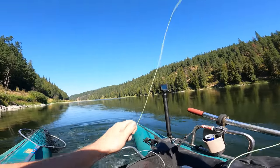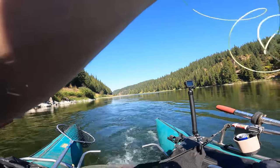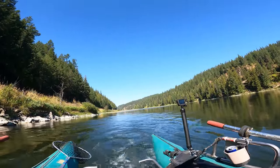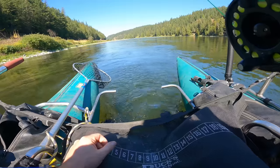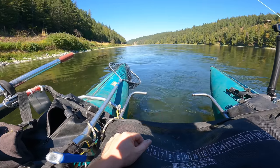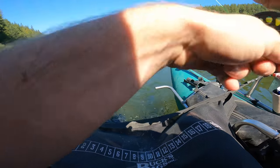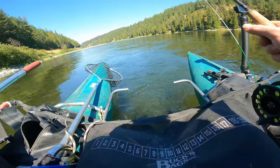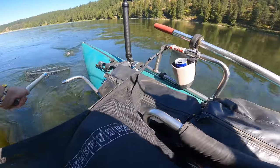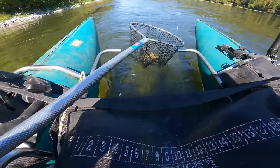That's a nice fish. See if we can't get this one in. Can't get anything in the boat. Seems like barbless hook. Let's see what we got here. Got him in the boat. What is this? Is this a small brown? No, it looks like a rainbow.